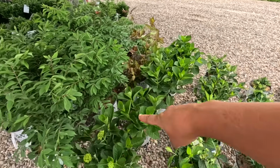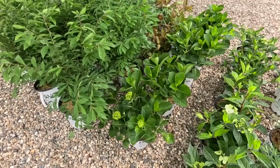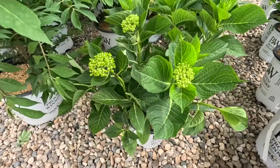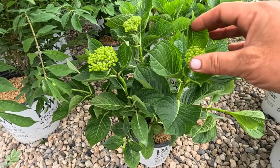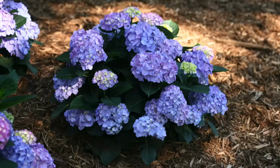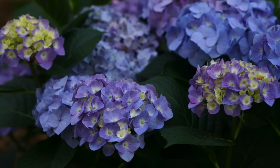Right here, the next one is a type of macrophylla hydrangea, which we don't normally grow here, but we'll give it a shot. This one's called Let's Dance Blue Jangles. It stays really quite petite, 1 foot to 2 feet tall, and 2 to 3 feet wide. And the blooms are beautiful if they have the more acidic soil.